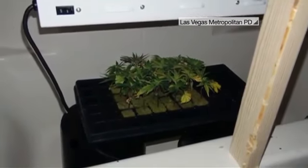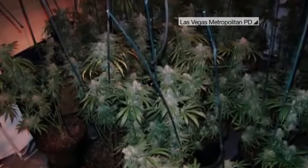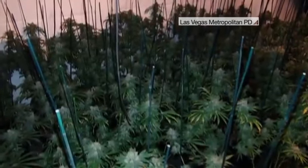We've encountered Asians in the past, and every time we've run into these Asian marijuana grows, they're always very, very large, and this one is exactly the same thing.